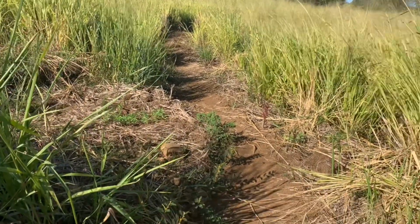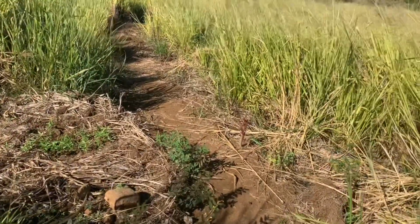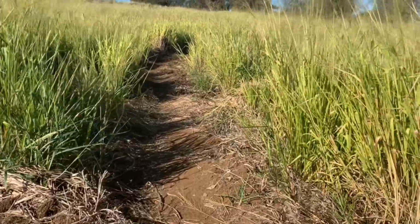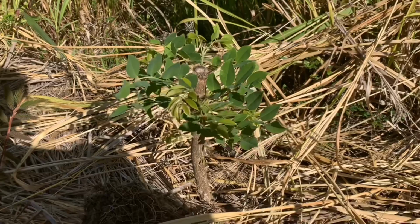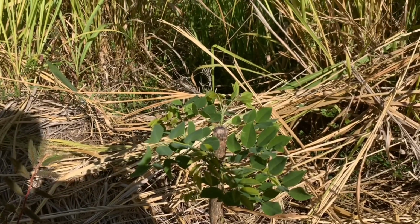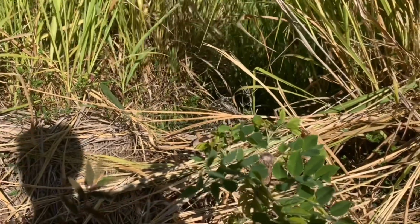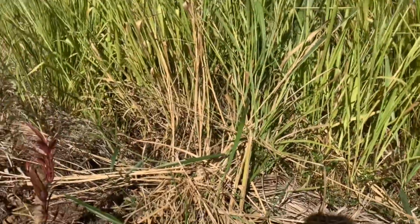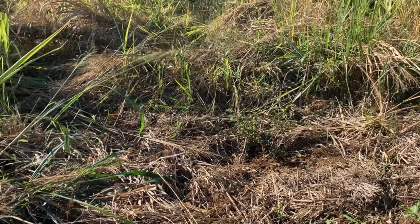As you can see, the path looking nice and clear. The pigs come out every once in a while and dig it back up for me. It doesn't bother me when they do that. It does bother me when they dig up my seedling trees. But here we've got Gliricidia, and so this is planted here and there. A really fast-growing nitrogen tree, sometimes referred to as quick stick in the tropics. Makes a really good living fence, and so we're actually planning on planting it all around the fence line to help keep the pigs out.